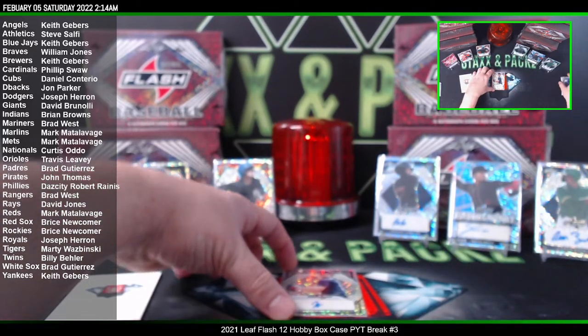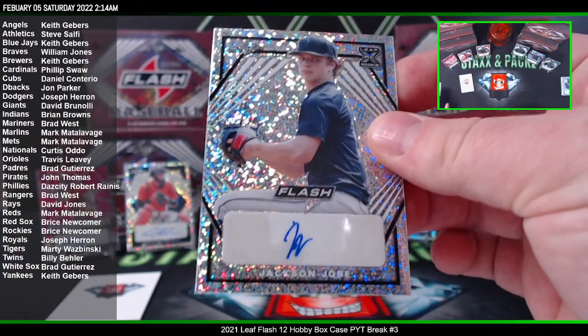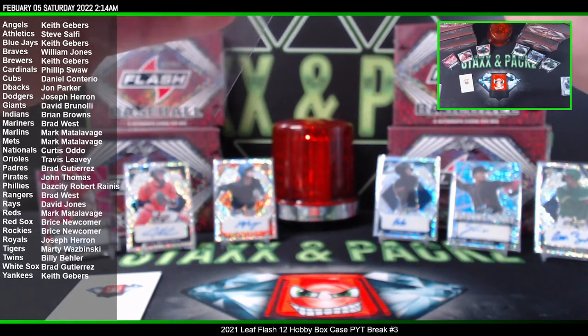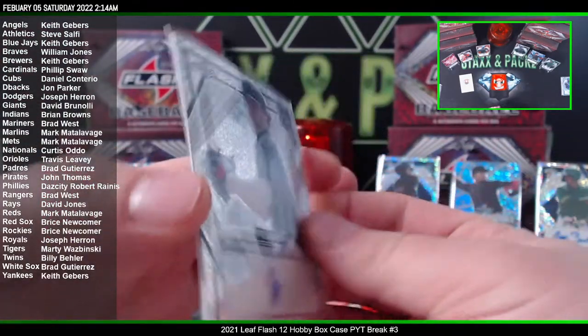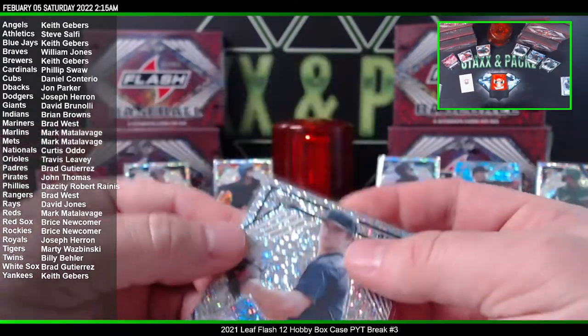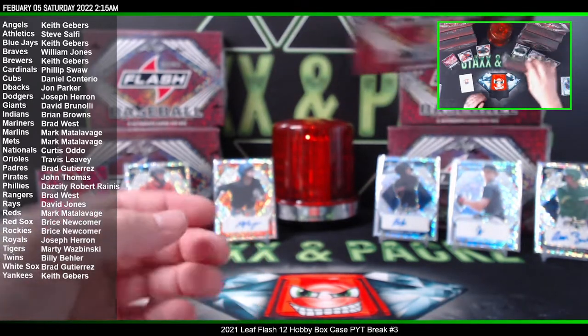And Jackson Job, base auto. Jackson Job. Tigers. Detroit for Marty. Not numbered. Marty with the Jackson Job auto. All right, box four. Good luck.